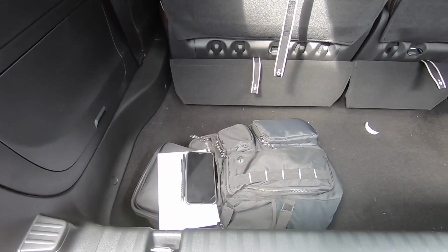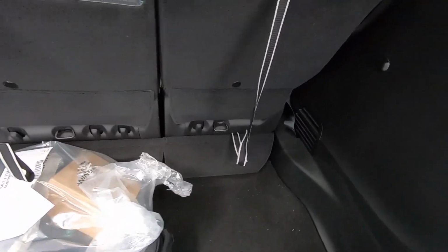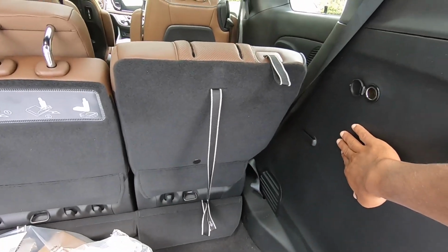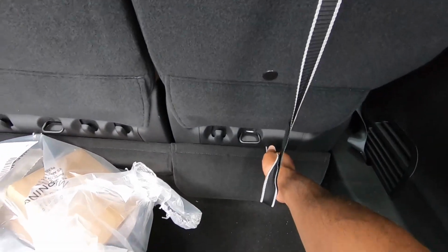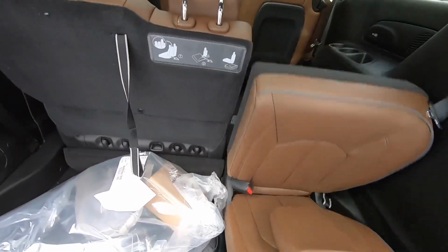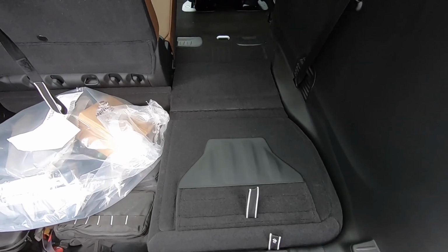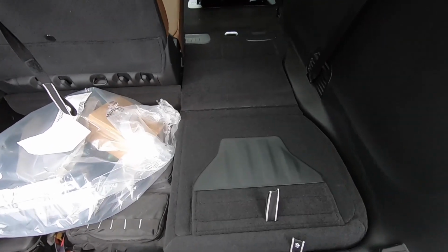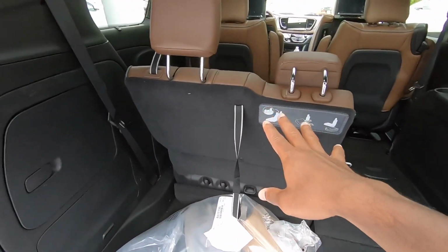Chrysler says you get 33.5 cubic feet of space. And to fold down the third row here, there's no power function. They just give you these little straps here. You just pull the strap here and pull this one. Unlike the Honda Odyssey, which makes it a little more difficult to do, the Pacifica is just one type of throw and it just flops down. You can also do this with this seat as well.